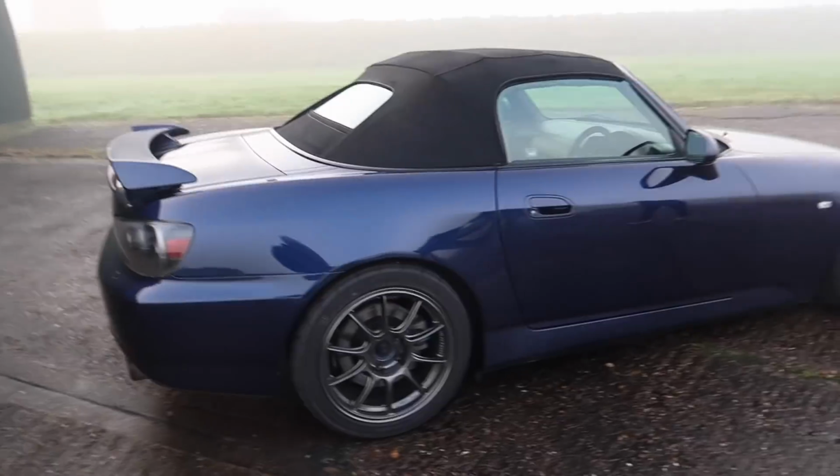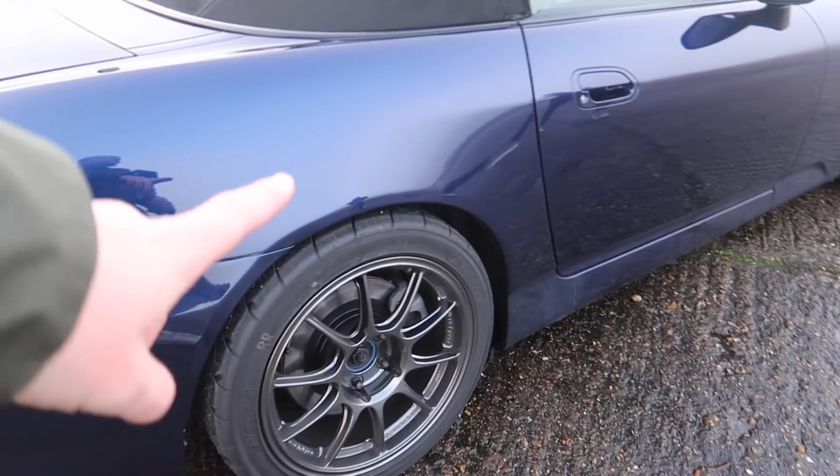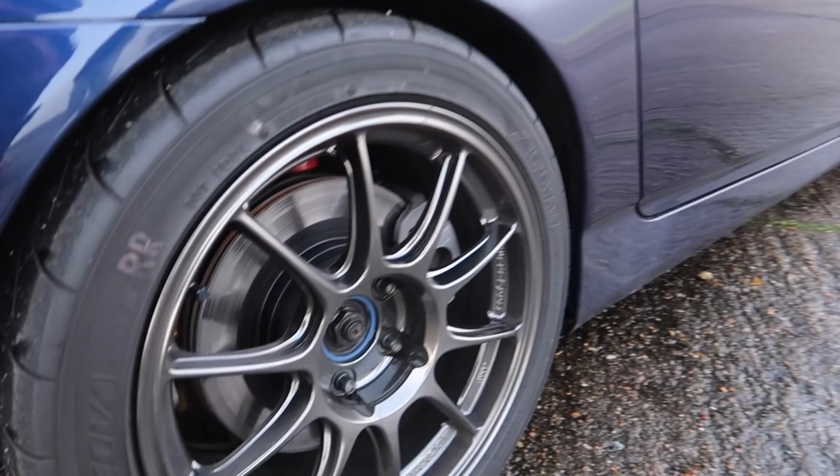Yeah, for sure. So as we come around here, I assume the rear brakes are also upgraded. Yeah. Talk me through this.